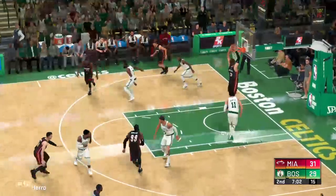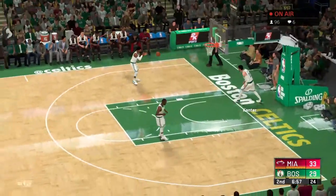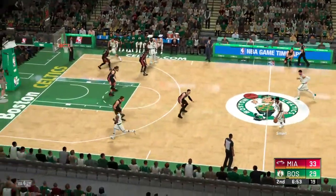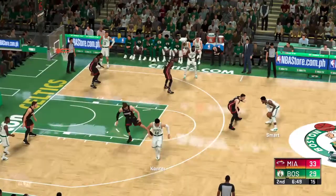Now the feed to Olynyk. And the dunk by Olynyk. And they're just doomed if they keep letting them post up like that. You've got to deny the position to afford them no opportunity at making that entry pass into the post.